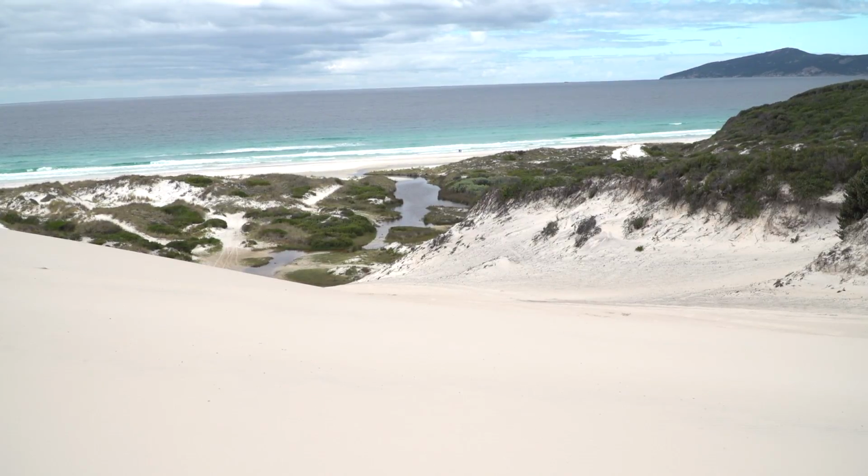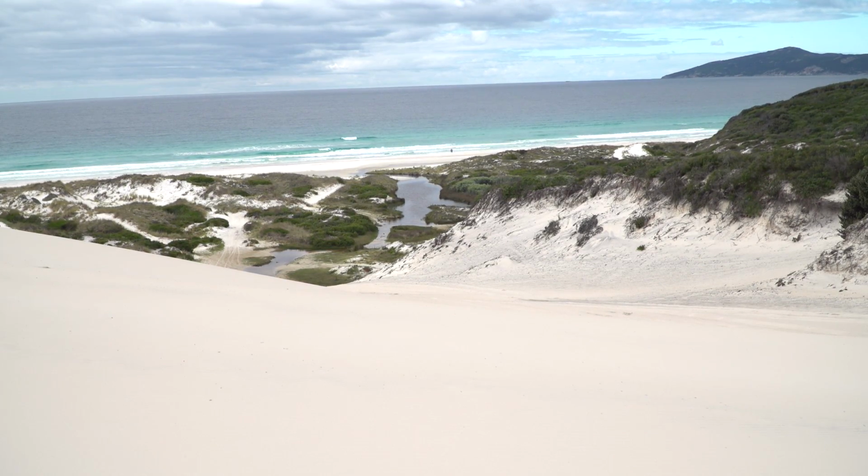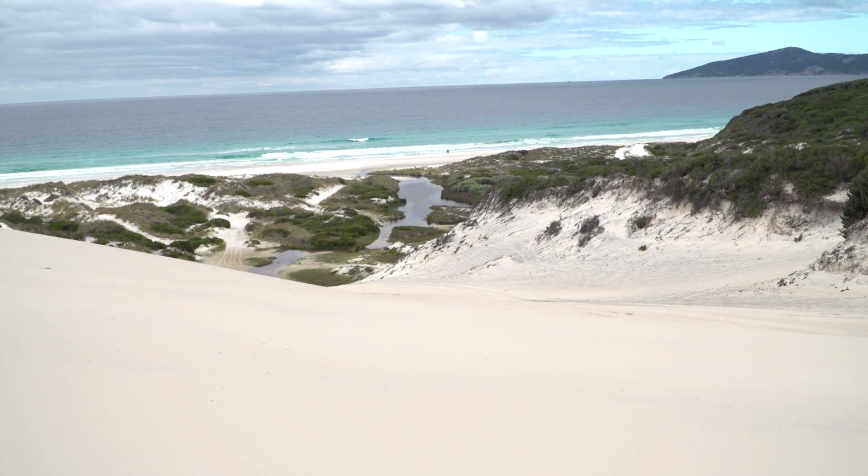So back again we are at Cheynes Beach. Now it's time to locate that cliff track and then get on out of here.